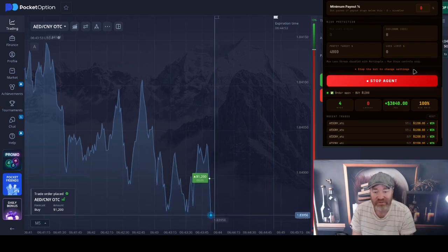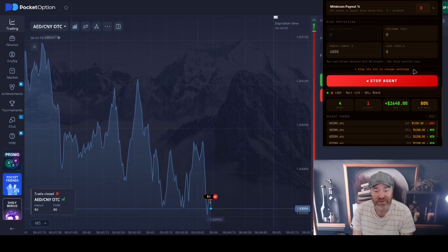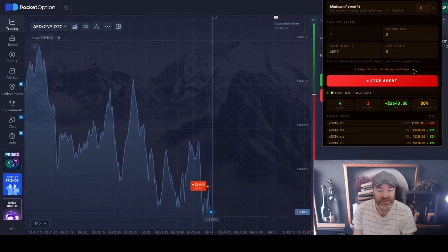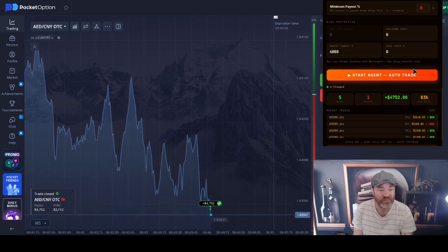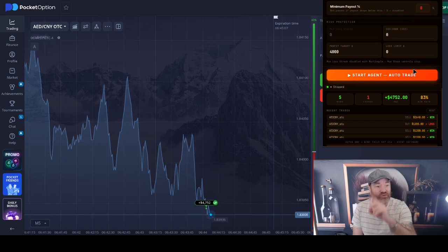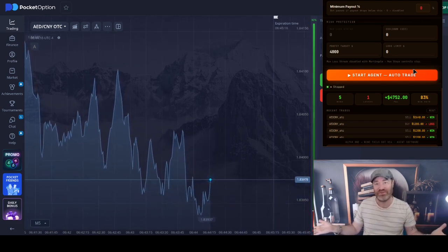Now let's see, we have the last trade, and the last is turning into a loss, looks like. He will then do a martingale. There, cool. And I think that is a good one. There we have it. 5 trades, 1 loss, 83% win rate, $4,752 a Monday morning. That's a good one.